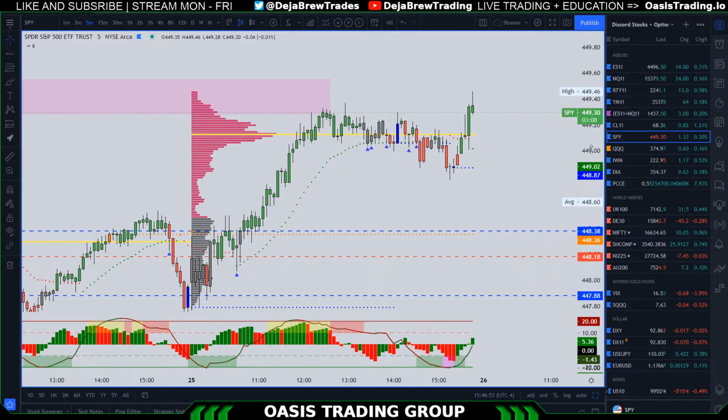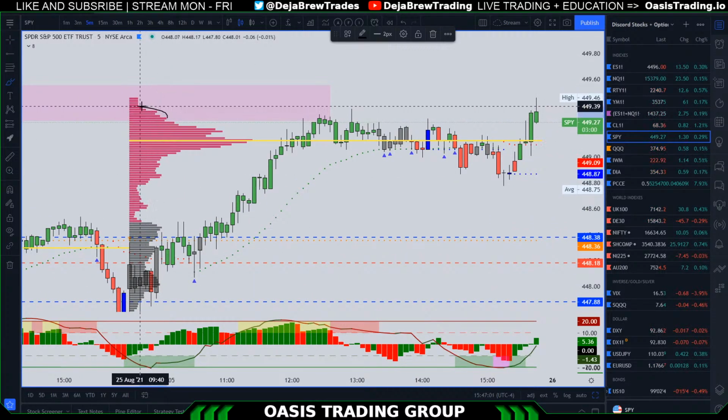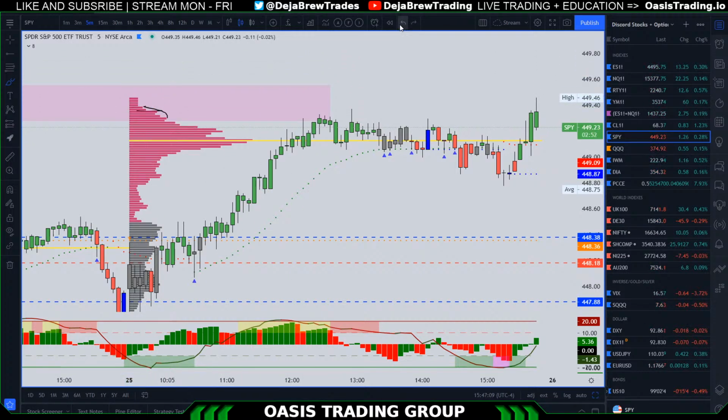Now you have some resistance forming. If you zoom in on the profile, you can see these little nodes right here, mainly here, and then right before it starts kind of single printing almost. You're getting some sellers coming in. Still very bullish though.